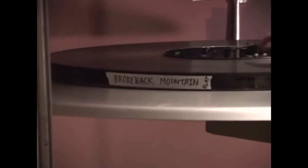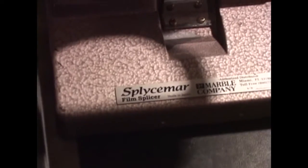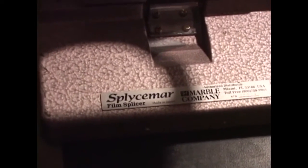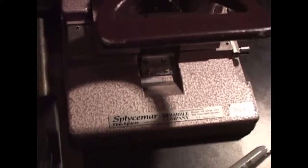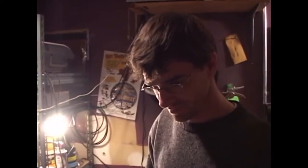What we do is thread it up through the center here. It plays through the center, across here, through the projector, and then it rewinds as it plays onto a separate platter system. Now, Jason, being no stranger to cutting and splicing film, I looked over here and see a film splicer. So what in the world is a film splicer doing in a projection booth?